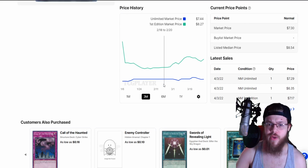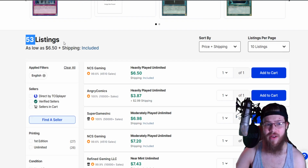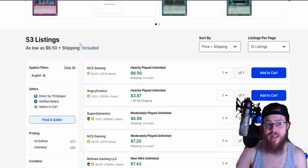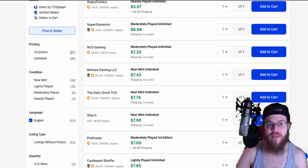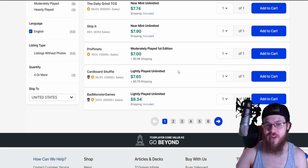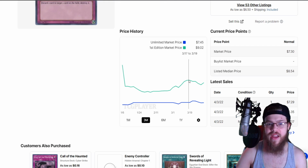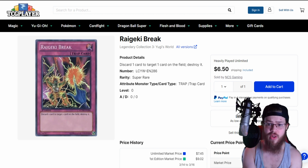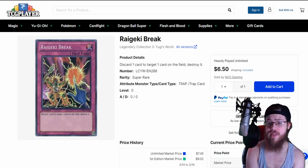This is one of the first cards that actually has a high amount of quantity, or like a mid to high. This is about 50 listings, and half are first ed. They start around $8 for like mod play first ed and like unlim near mint and stuff, and then they quickly rise to about $10 for light play to near mint first edition copies. So you're looking at spending about $10 per copy on this card.